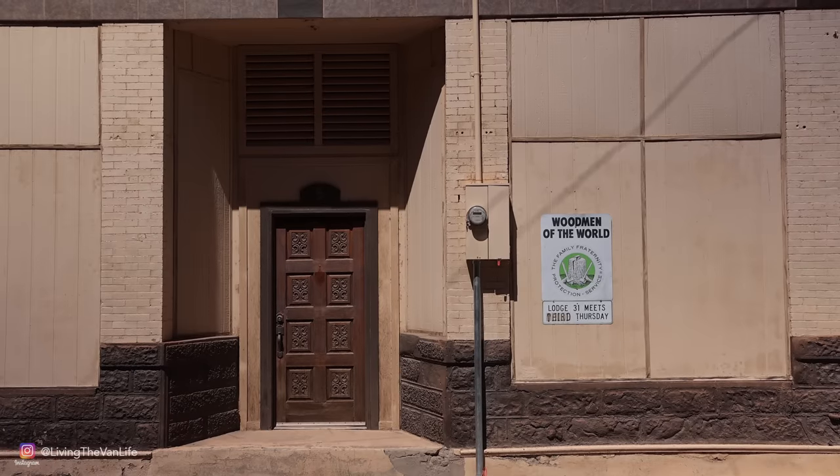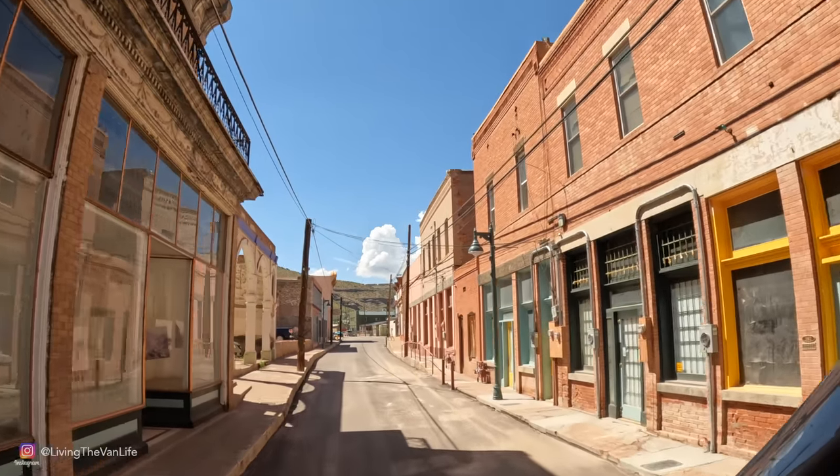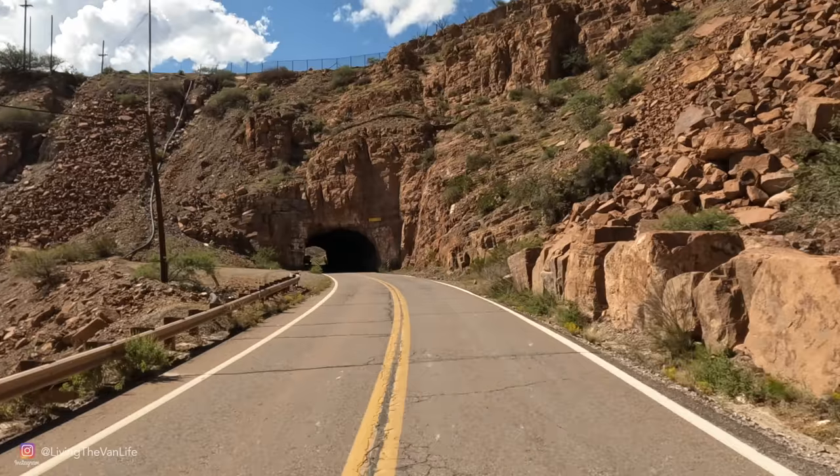These are the back roads of the American West. Ladies and gentlemen, boys and girls, welcome to the adventure. Let's go see what US Route 191 has to offer.